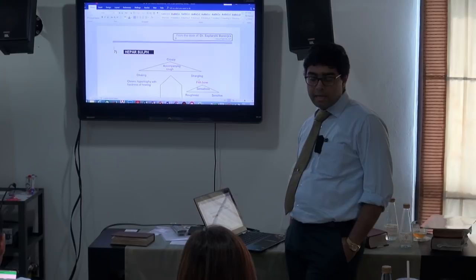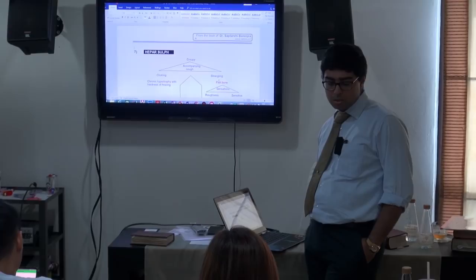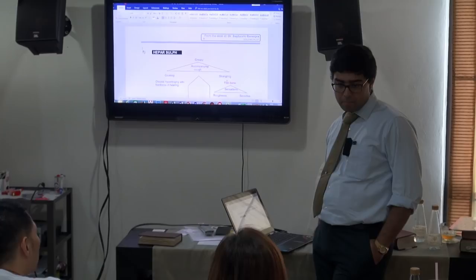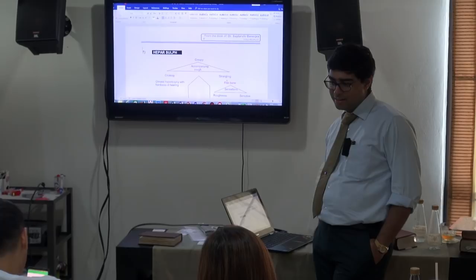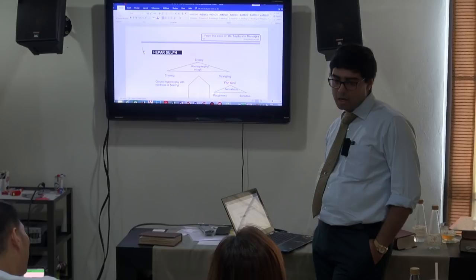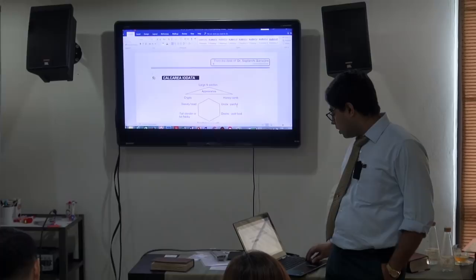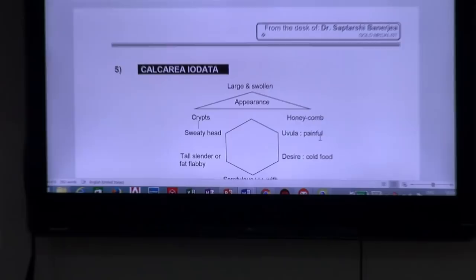Calcarea carb can be slim. Calcarea iod has the crypts in the tonsil. Okay. Yeah. Ostrearum is the same as calcarea carb. Didn't know that. Yes. In Boericke, the medicine name is Calcarea carbonica. It's the same medicine. So that's about your calc iod. Crypts in the tonsils, honeycomb appearance of the tonsils in a flabby calcarea or in an emaciated iodum constitution. That's about your calc iod.